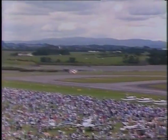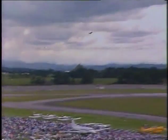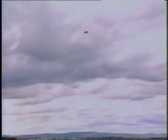Aermacchi MB-339, 500 feet, requesting join direct for the helicopter landing. And beating by 415. Go ahead. We would like you to knock it off now and land as soon as you can.